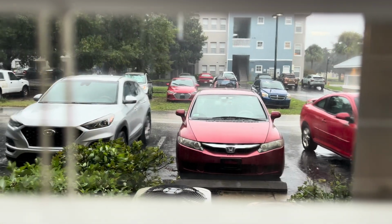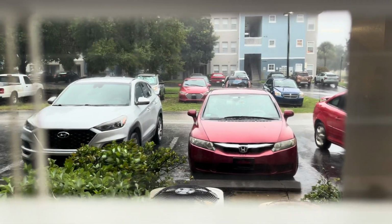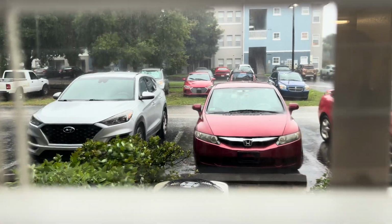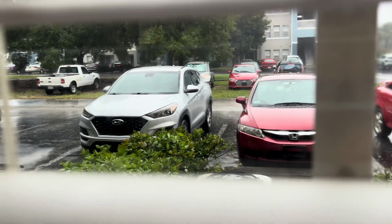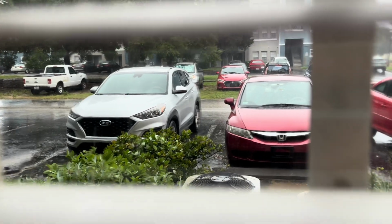You can see the water is actually building up out there. That is not quite to my ankles, but I was standing out there putting things in my car. It was pretty deep already.